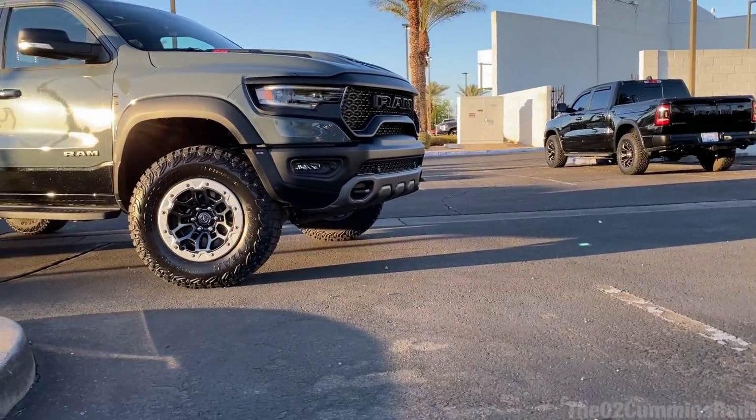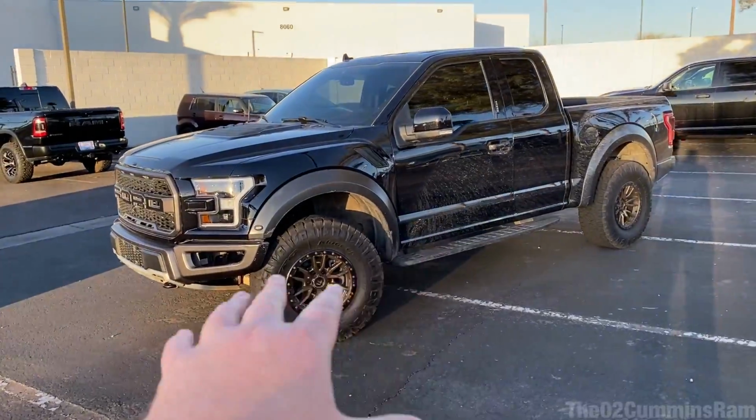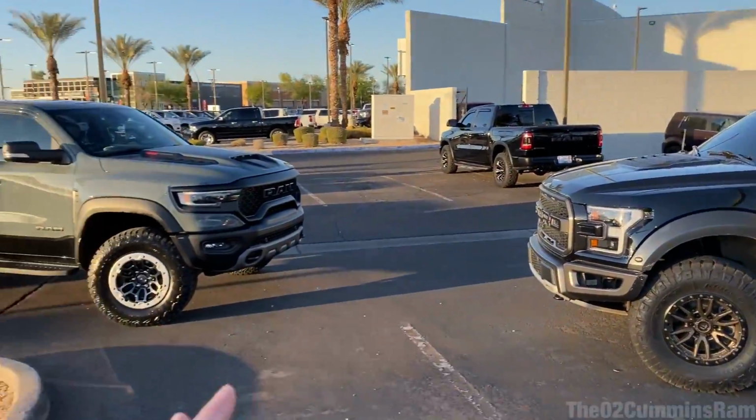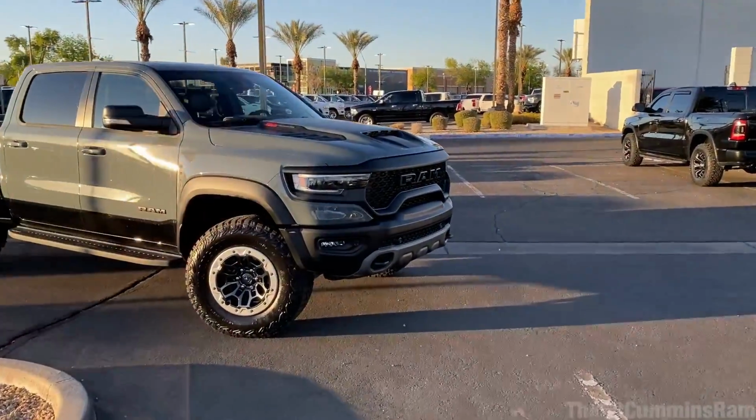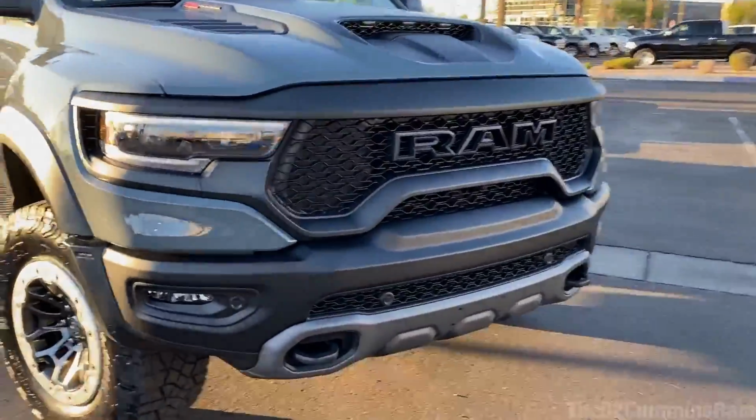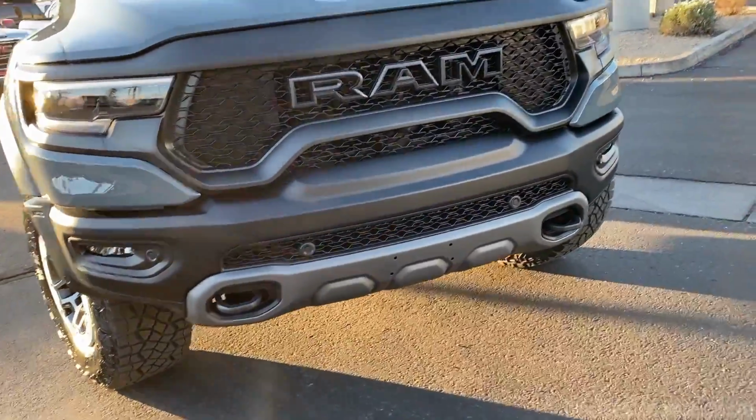And as you guys have seen from Street Speed 717, he jumped both of the trucks. The TRX, the bumper got smashed in. Raptor didn't. That's one thing I do have to give to the Raptor, is that it's a little bit more Baja ready, ready for a big jump, whereas this still has that bumper that is exactly the same one off of a Ram Rebel. Look at the bumper now. Take a good look at it. Now look at this.